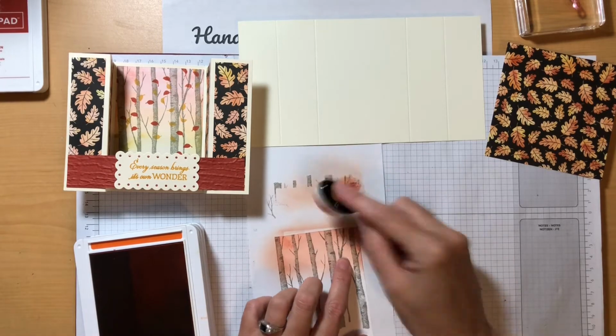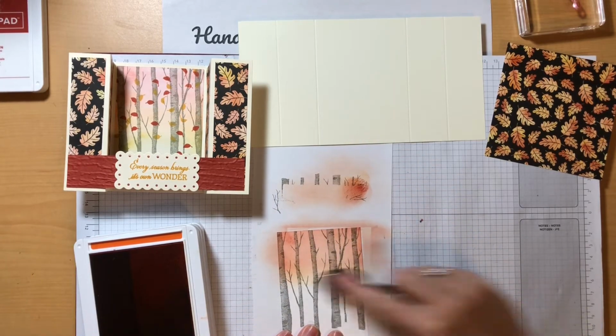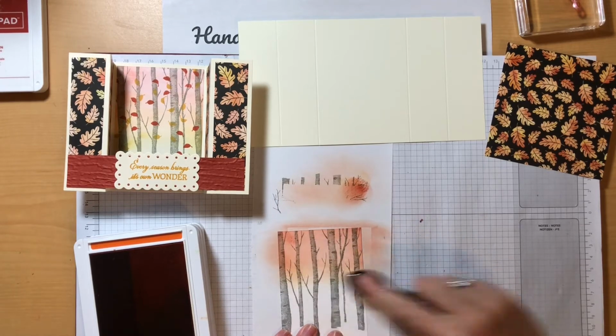So here we go with the Pumpkin Pie, and I'm gonna get right up on that Cajun Craze and overlap them a little bit so that they blend.